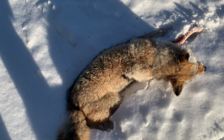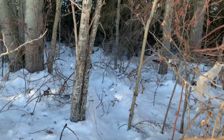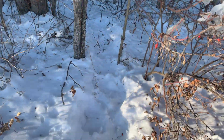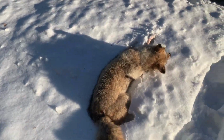Getting warm out. It's supposed to be plus 2 and 3 the next couple days. There's our snare. It's hid in and blended. So let's kick the trail out a little bit and throw this in the back and we'll get going.